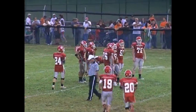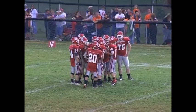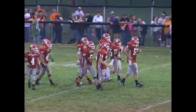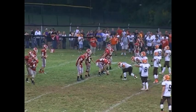Kyle Moore, a very good player for the Buckeyes, been starting at least 3 years for Nelsonville-York. He's a senior this year, big kid. Yeah, Kyle Moore and Isaiah Mello have been on the defensive ends for the Buckeyes pretty consistently over the last 3 years.